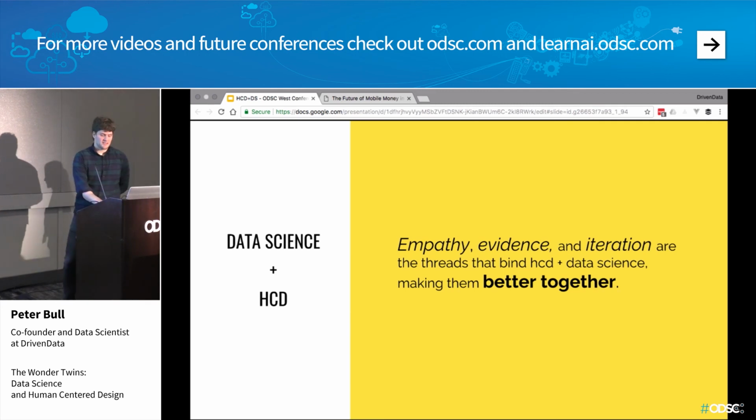So to wrap things up, we believe that empathy, evidence, and iteration are the threads that bind human-centered design and data science and make them better together. And we hope that we've given you some inspiration, some ideas, some tools that you can use in your work to bring that user-centered perspective to your data science and contribute to building solutions that actually help people.